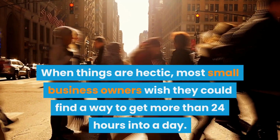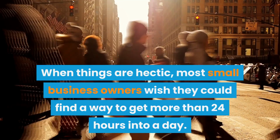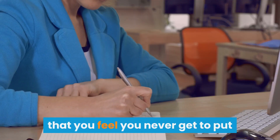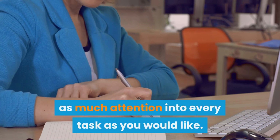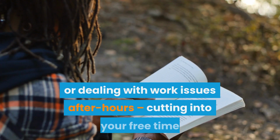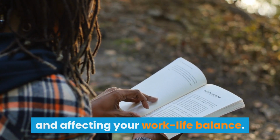When things are hectic, most small business owners wish they could find a way to get more than 24 hours into a day. Often, your to-do list can get so long that you feel you never get to put as much attention into every task as you would like. It can also mean more time in the office or dealing with work issues after hours, cutting into your free time and affecting your work-life balance.